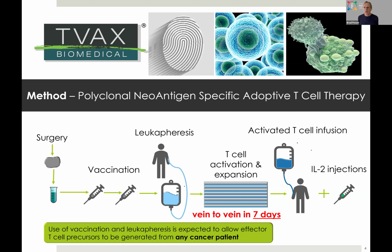Well, it's obviously very encouraging, given that there are a lot of cold, solid tumors that don't have an immunotherapy working.